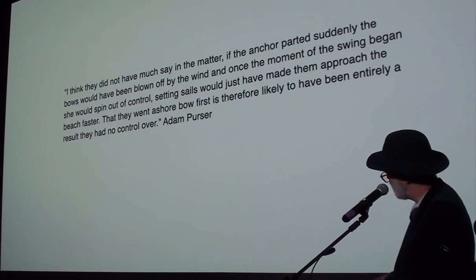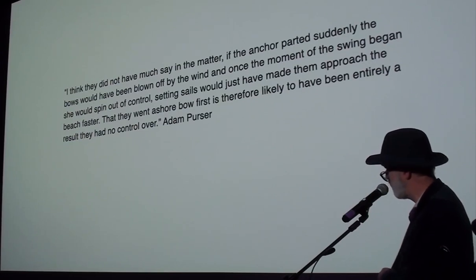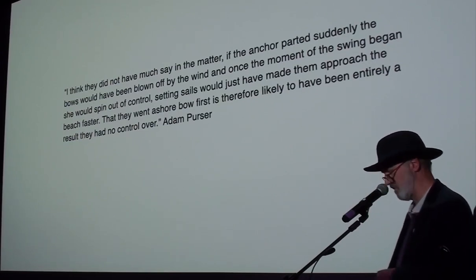I think they did not have much say in the matter. If the anchor parted suddenly, the bows would have been blown off by the wind, and once the moment of the swing began, she would spin out of control. Setting sails would just have made them approach the beach faster. That they went ashore bow first is therefore likely to have been entirely a result they had no control over.